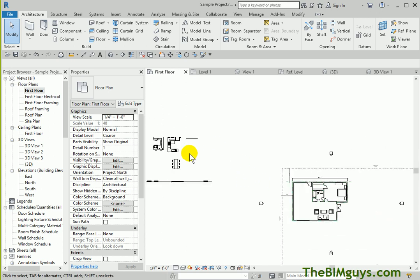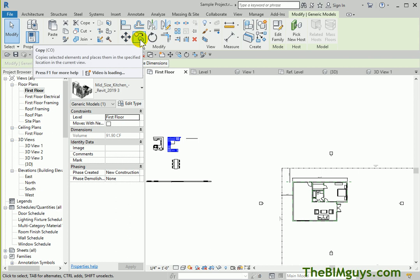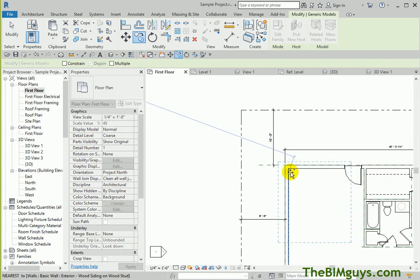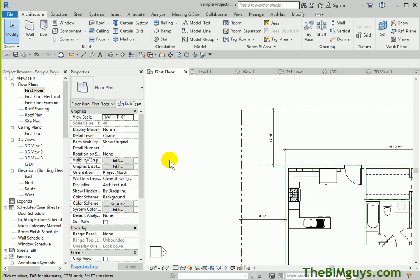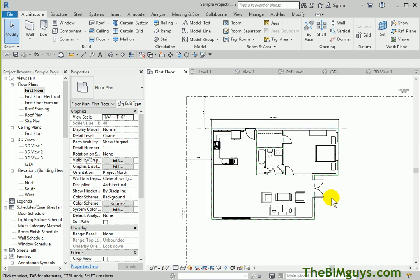I'm going to zoom out and go ahead and grab that kitchen, and hit copy from that point, just like if you're in AutoCAD again, and I come over here and I bring it in. Okay, so here we are. Now we're at almost 10 minutes. So let's see what we have.